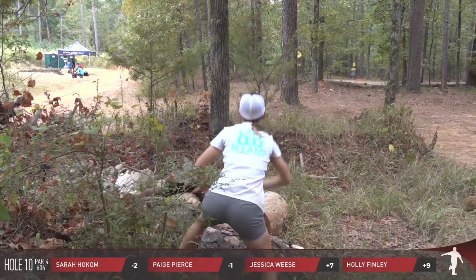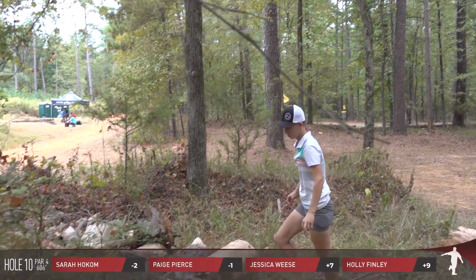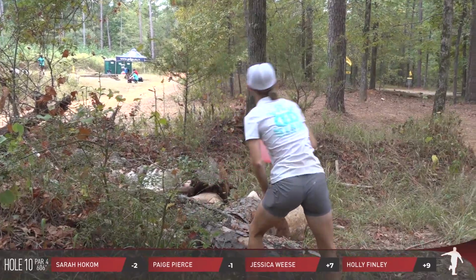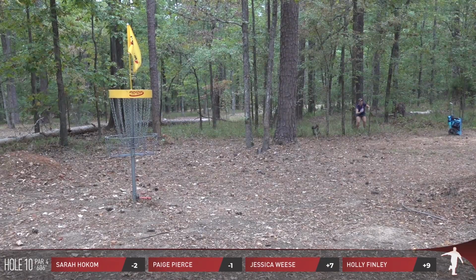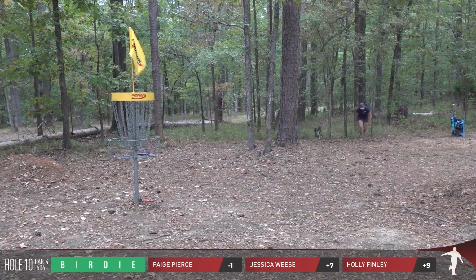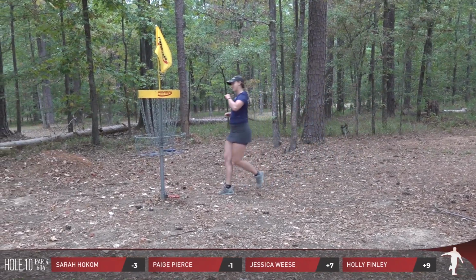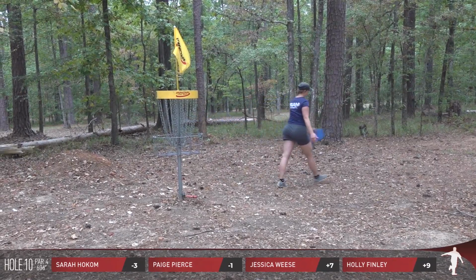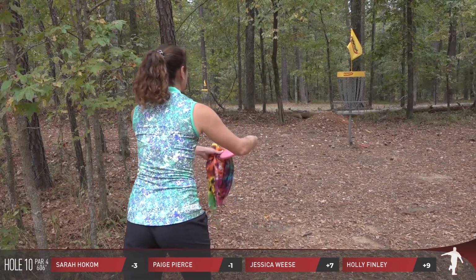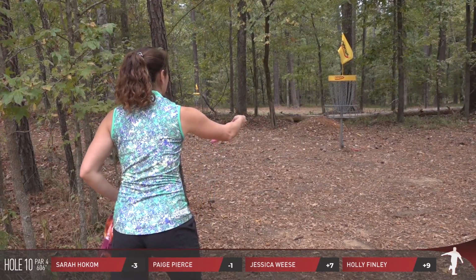Paige, you can't even see the basket here. Trying to let it hyzer in. Really good run, but really tough position. I admire her full commitment to it. I'm really throwing an Annie here. Oh, and Sarah! Those don't usually work, and I'm super stoked that that went in. Giving me a 2-stroke lead. Did you know it at that point? Nope, definitely not.